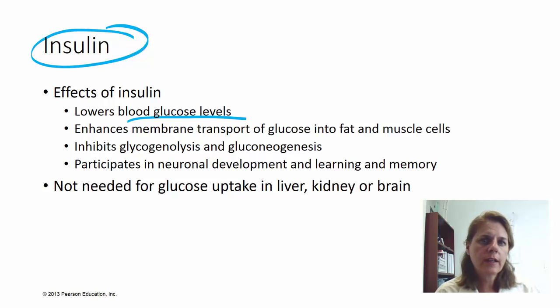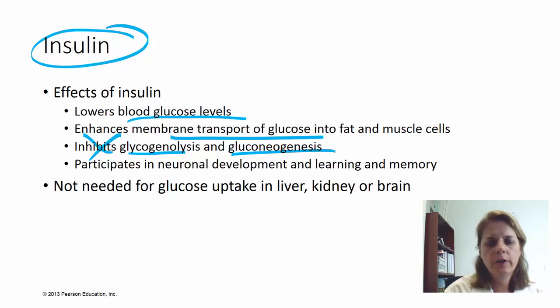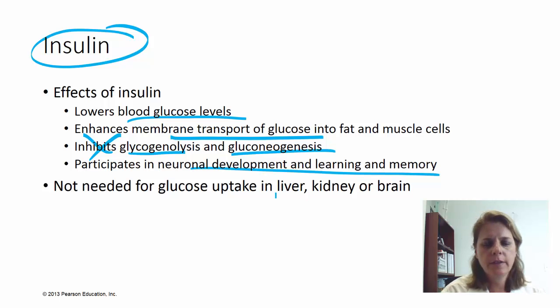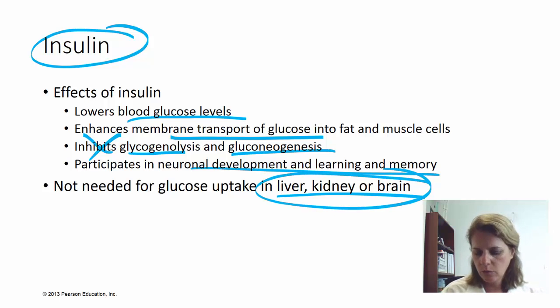There are actually transporters, and insulin turns those on and allows you to transport glucose into those different cells using membrane transport. It inhibits glycogenolysis and gluconeogenesis. If you're trying to get glucose out of the blood, you don't want these things to happen. It also plays a role in neuronal development, in learning and memory, but we won't focus on that right now. We're going to mostly focus on sugar regulation. You don't need insulin to take glucose into the liver, the kidney, or the brain. Your other cells use it, but there are other mechanisms for glucose transport in those organs, and we'll focus on those at another time.